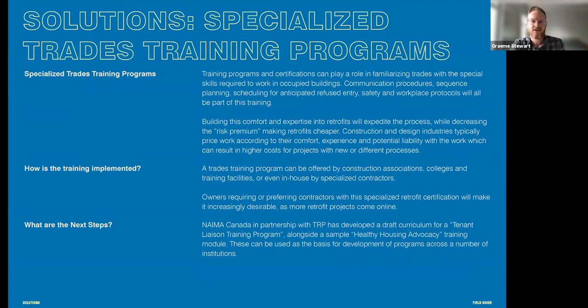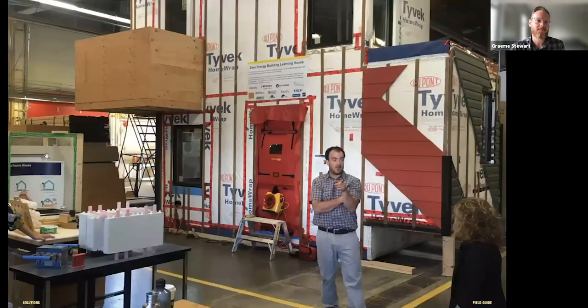Another one is specialized trades training programs, where people can be certified trade ambassadors, both of low energy retrofits, but also in working with tenants in place. And this is broadly expanding. This is the example of the BCIT center. A lot of you have probably been there and may know the individual in the photo, and does great hands-on training for passive house professionals to get certified. The next generation of this could look at how this is done in the context of retrofit and residents in place, as well as Part 3 buildings.